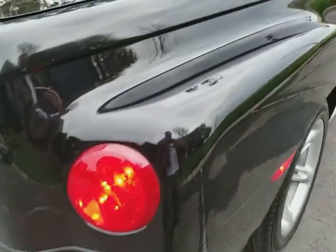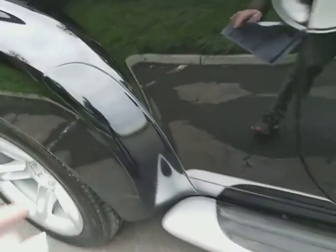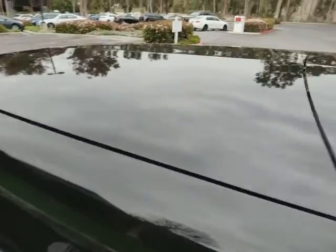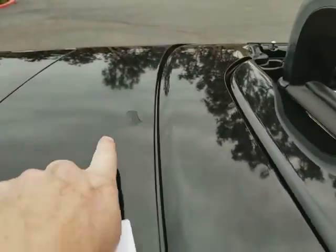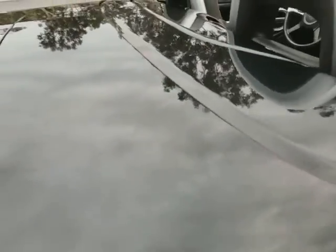Continuing on, the right rear fender looks good. I know there's a little door ding around here somewhere. It has these nice little gravel guards here. Little nick in the gravel guard, but that's what they're for. The top of the bed looks clean. It's got a small little paint chip right there, which you can see, which I didn't get any touch-up paint on, but I think it probably could be touched up and made to look halfway decent.